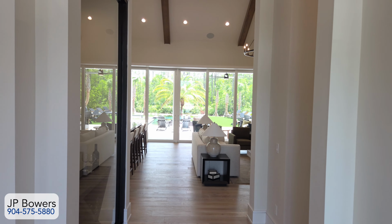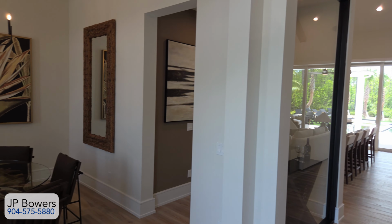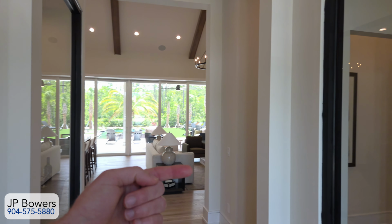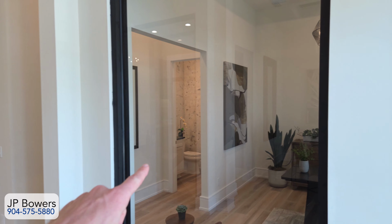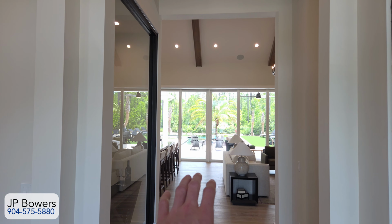All right, I want to place you before we go too far into the floor plan here. Got dining on the left. Immediately here to my right, we've got an office. There's your half bath, okay? Central open floor plan in the middle. To your right is the master suite, and to the left is all the secondary bedrooms.